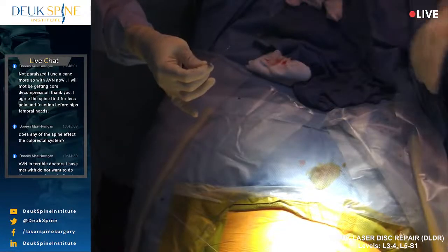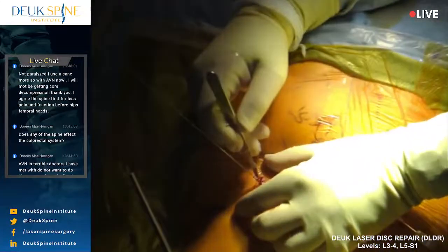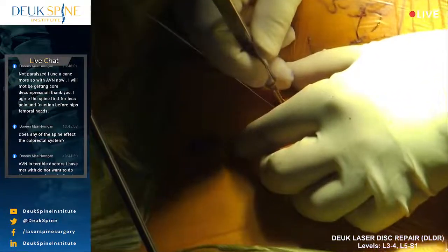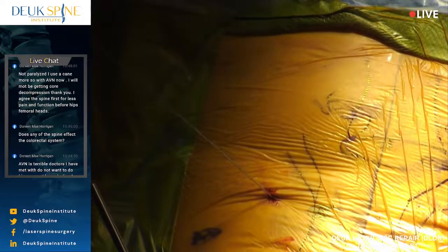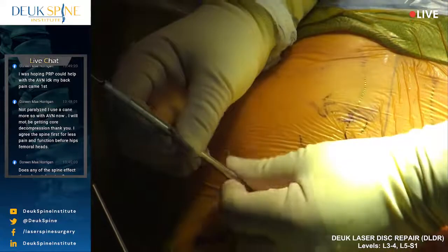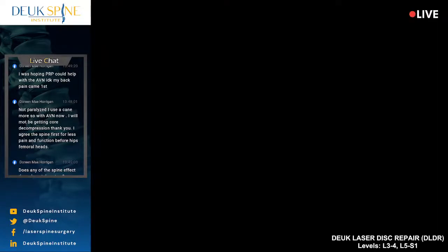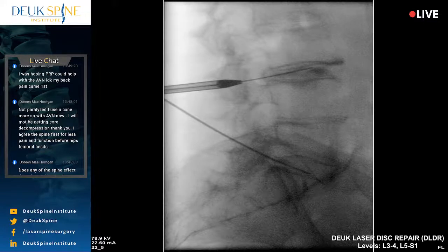All right. We're ready to get started on the other side at L3-4. Once again, incision, 7 millimeters. And we're going to come down with the dilator over the guide wire. I want to make sure I don't advance this guide wire in. Okay, that's good. Passing the facets.